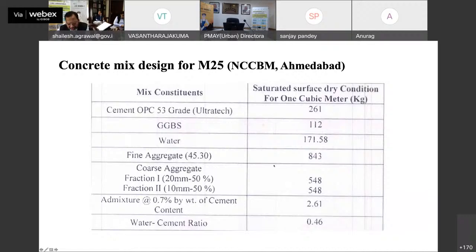And once you do the design, then you start implementing it on the field by actual construction. This is just for academic purposes. M25 and M40 is the grade of the concrete being used in this project. And normally the good practice is you have to go for mix design. So here, Malani Construction has got the concrete mix design from NCCBM, one of the premier concrete institutes in India. They have branches in Ahmedabad as well as in Ballabgarh in the NCR region. So this mix design is being done there. And as you can see, in addition to cement, we are using GGBS, thereby making this a sustainable material.